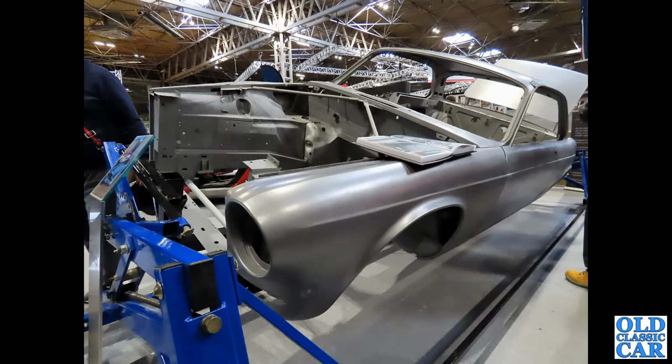Got XJ Coupe now, the two-door coupe based on the short wheelbase Series 2 XJ of the 1970s. Bit of a restoration project this one. It's all been dipped and stripped and welded back up, so hopefully this one will be back on the road before long. Whether it's a six-cylinder or a V12, I'm not quite sure, but I'm sure someone will be able to tell.